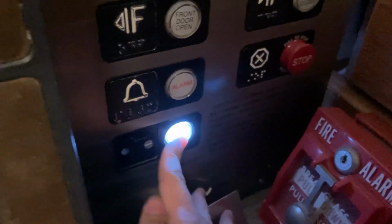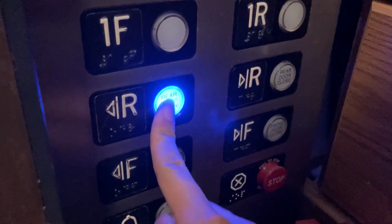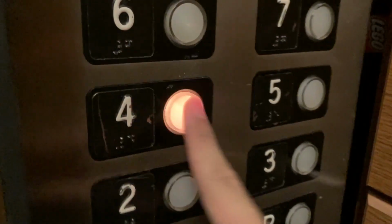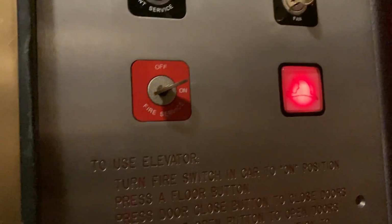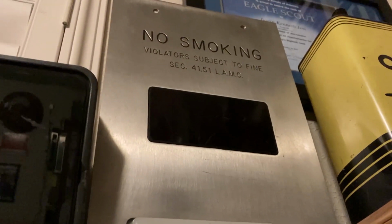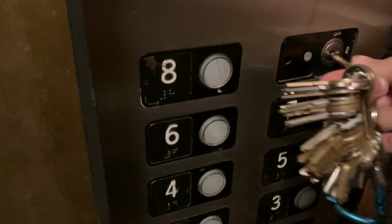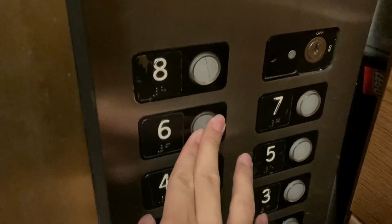So you have the phone down here. It's white, alarm, red, door buttons, and then all the floor buttons are incandescent. Of course, it had to be. And then fire service up here. A little beeper in the back. Can't do anything with the emergency light or the floor indicator, but everything else is wired. And then once you flip the key back to off, none of the buttons do anything anymore.